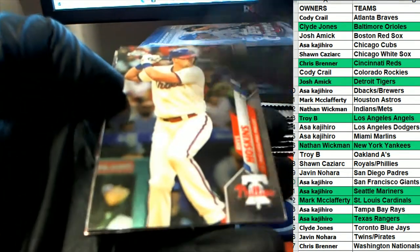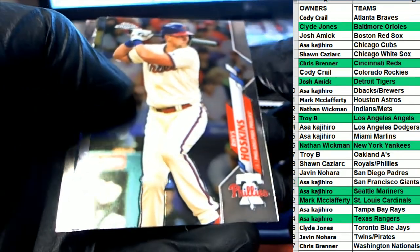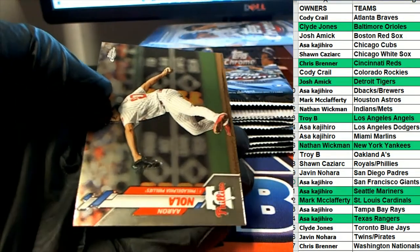Just put a hat, new half case of Optic up there too, Alan. It's cheaper now too. Hoskins, done. Ooh, Bichette, Freshman Flash rookie. Nice Blue Jays. There you go, Clyde.